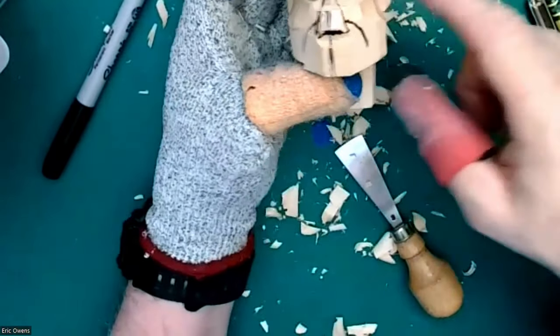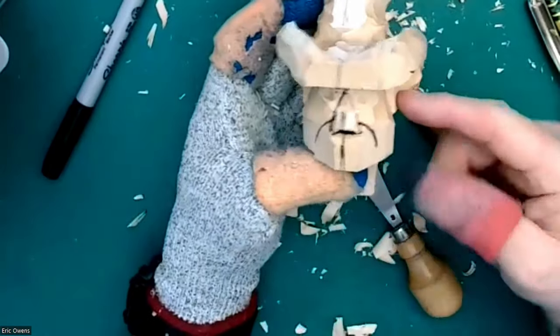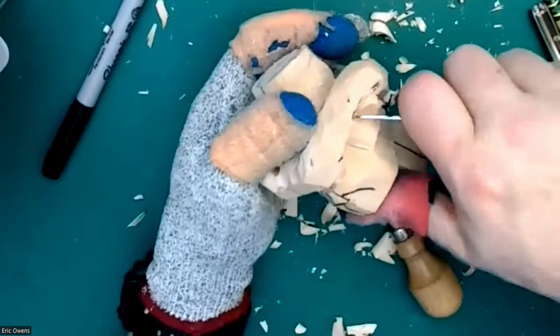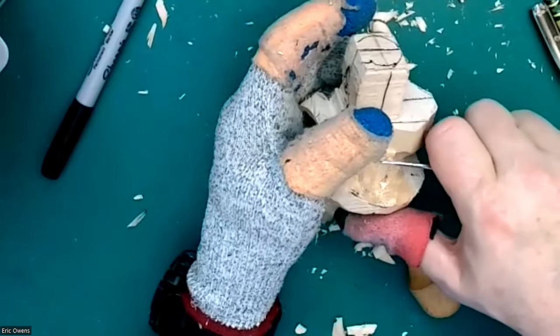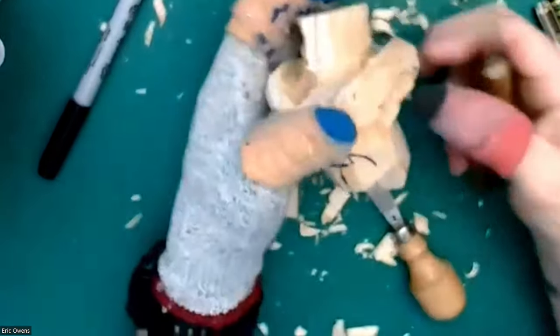Got that ear cut in. The only thing I got left to do is separate it from the hair. So I'm not gonna put hair over the ear. I'm gonna go right next to the ear, take a cut, bring in front of that. This is the back edge of the hair around the sideburn. It separates that ear.